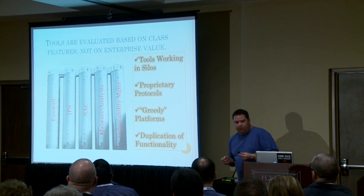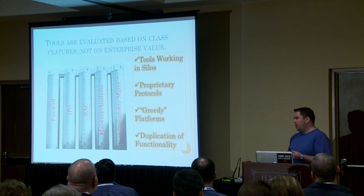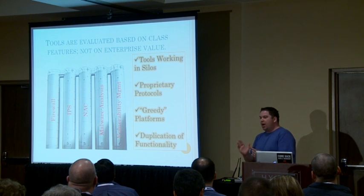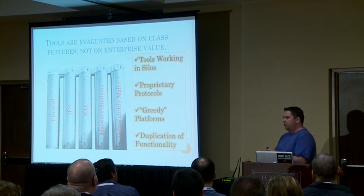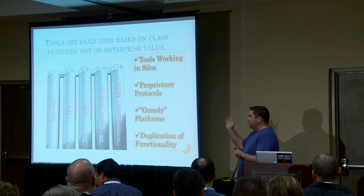So you start looking at these tools, and we have firewalls and IPS and NAC and all these different things. We look at them in silos, right? We look at our tools and we say, I want to buy a firewall, and firewalls should have these features, and you buy that firewall. And then you move on, and now you look at IPS and say, my IPS should have this feature set, and I want to buy it to do this. Now, this is a problem.